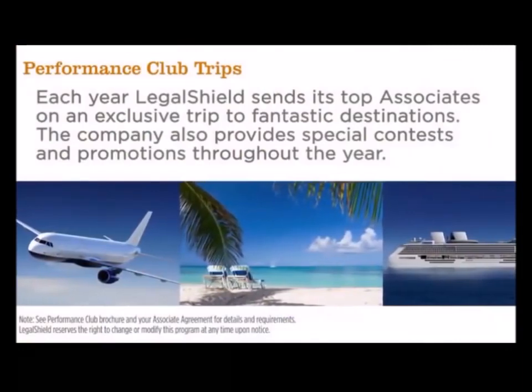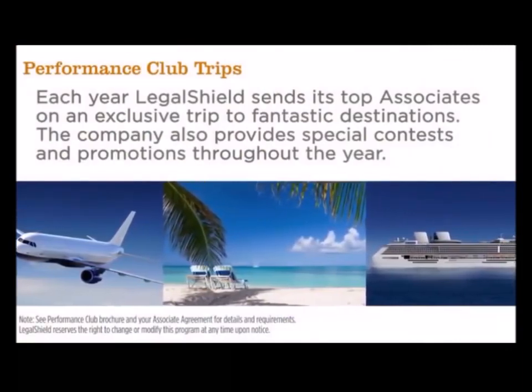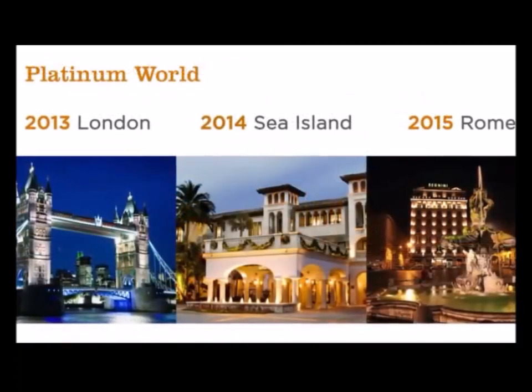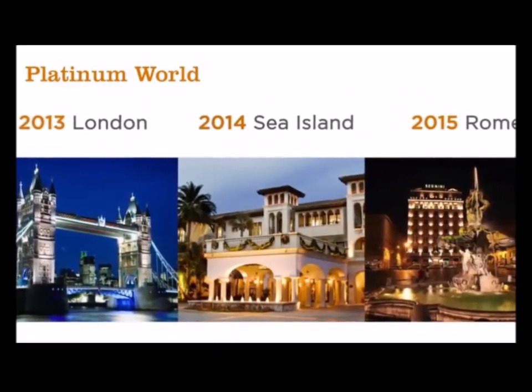Well, LegalShield really treats us extremely well. We've been able to go on vacations like Cancun, Maui, Dominican Republic, Atlantis in the Bahamas. I mean, just unbelievable vacations. LegalShield treats us like royalty. And speaking of royalty, the higher up you go on LegalShield, the better the trips even get. We've actually been able to go to places like London and stayed just down the street from the Queen's Palace. We've gone to Sea Island. We've gone to Rome, Italy, and amazing, amazing destinations. All that because LegalShield knows that we're out there protecting families, giving people empowerment and peace of mind. We're getting paid a lot of money, but they want to reward us in many, many different ways.